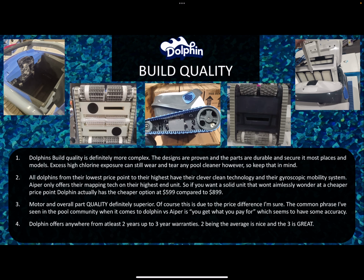So build quality is another important aspect to it. Dolphin's build quality is definitely more complex. The designs are proven and the parts are durable and secure.